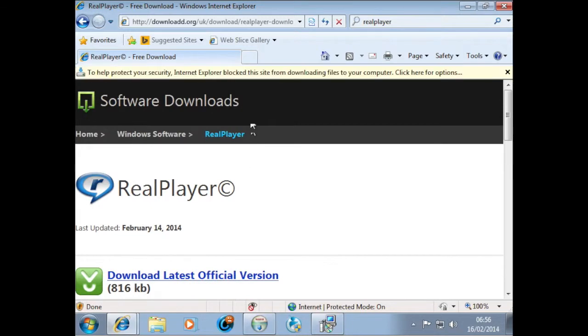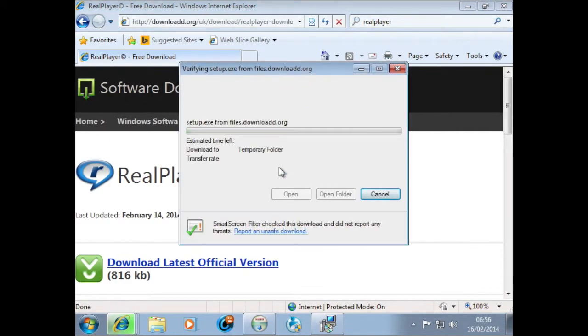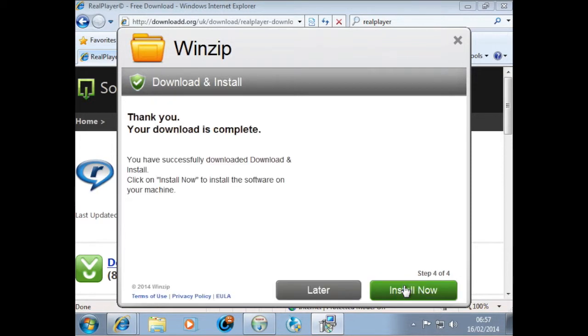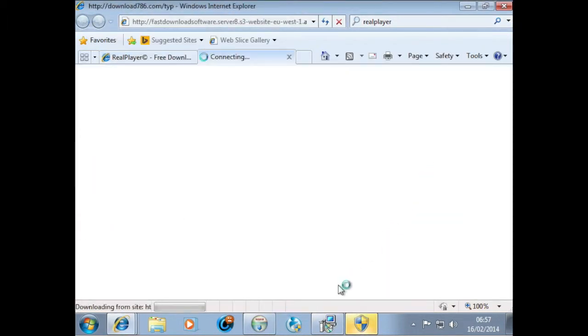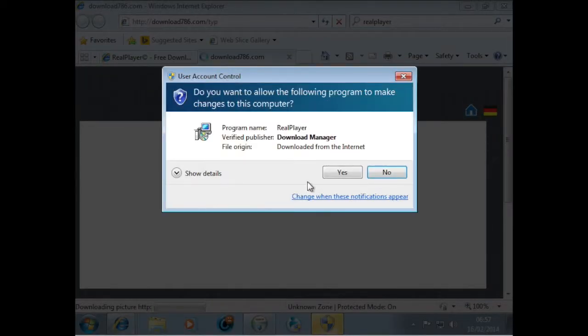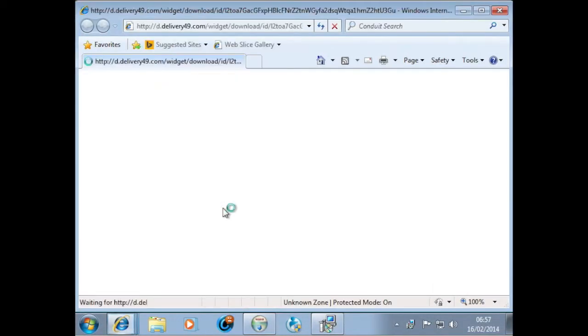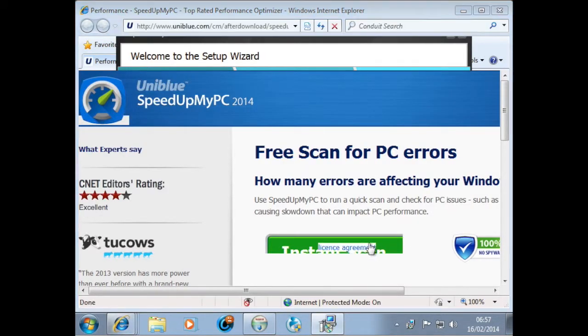Okay, let's get the latest version. It's security now, be alright. Run setup.exe. Finish. Install now. That's got problems because of the version of Windows. Let's install Real Player. Why not? PC checkup, let's install that. Instant scan, yep, I want that.